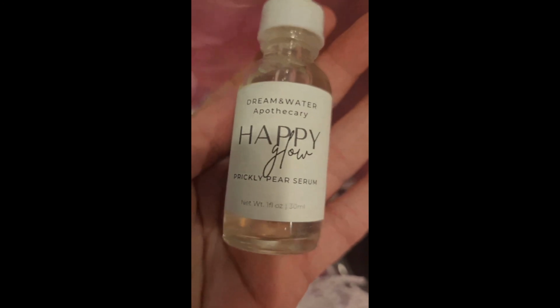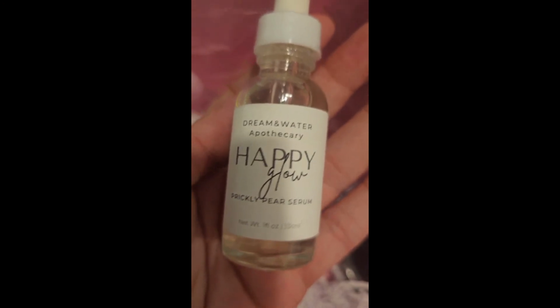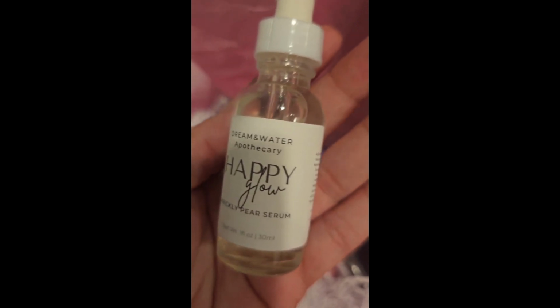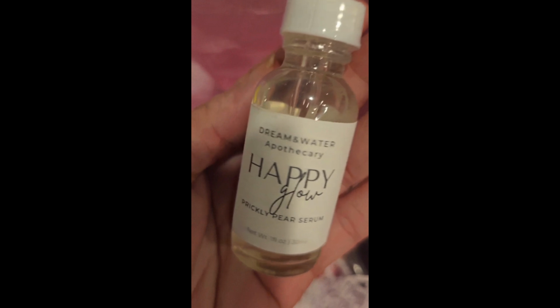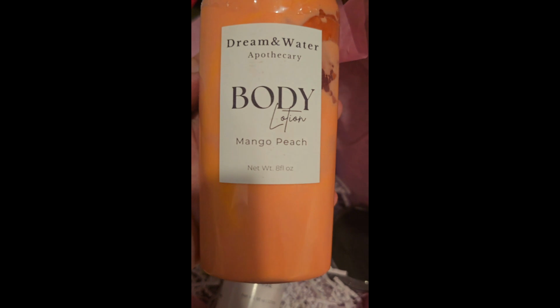We're going to start first with the Happy Glow Prickly Pear Serum. You guys, this is definitely for the mature skin. This is going to help reduce the transepidermal water loss, enhance moisturization, may even provide a firming effect. Love it. Now we've got the Mango Peach Body Lotion.